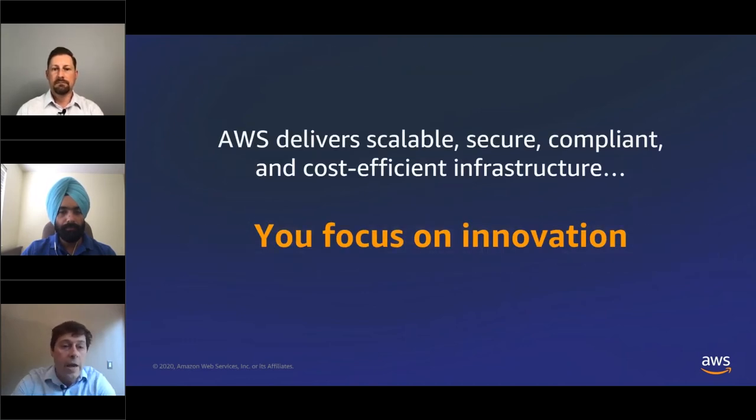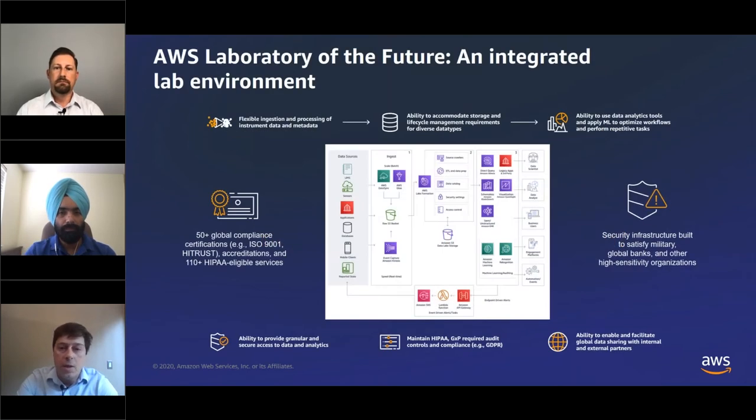So how does AWS help with these challenges? Well, AWS allows you to focus on your innovation in your areas of expertise by doing the undifferentiated heavy lifting associated with solutions development. We provide scalable, secure, compliant, and cost-efficient infrastructure so you can focus on your unique use case challenges. A little bit more details about AWS now.